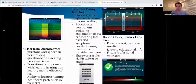And again, this test is just a quick little screener that goes across different pitches, similar to a hearing test you do with an audiologist. Of course, this is just through some different headphones that you'd have at home. But it is a good way, if you're going to be using the same headphones every time, to monitor your hearing in between the different hearing tests that you'd see with an audiologist.